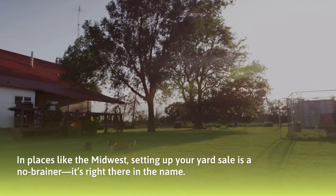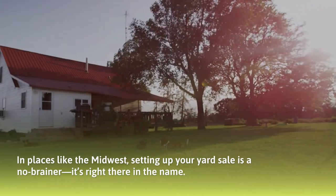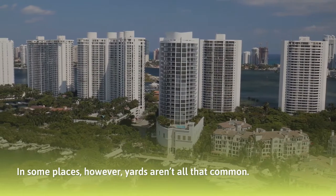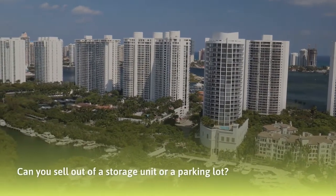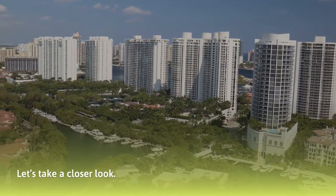In places like the Midwest, setting up your garage sale is a no-brainer. It's right here in the name. In some places, however, yards aren't all that common. What can you do if a yard isn't an option for you? Can you sell out of a storage unit or a parking lot? Let's take a closer look.